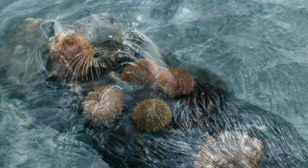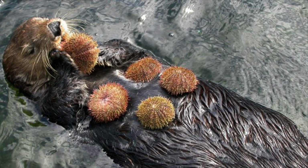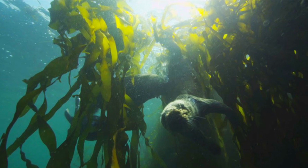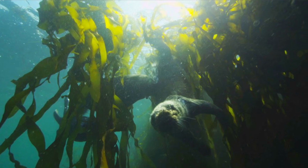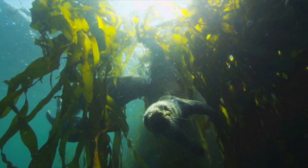And when it comes to eating sea urchins, sea otters make themselves a keystone species because by eating all those sea urchins, they help to keep the kelp forests in balance. The circle of life at its finest.